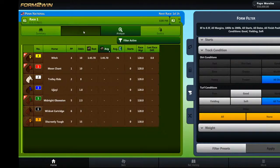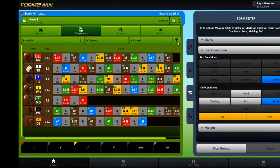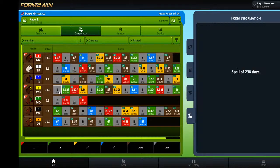There was a reason I did not like the 4, though, and I'm trying to figure out why. Let's see. Right here. See this? 238 days. Horse coming off a huge layoff. Looking at the past performances, you see a lot of green and red. Horse runs competitively. The question you have to ask yourself is, is it going to be ready to fire first time out off that layoff? Good price if you're willing to take that gamble, 10 to 1.